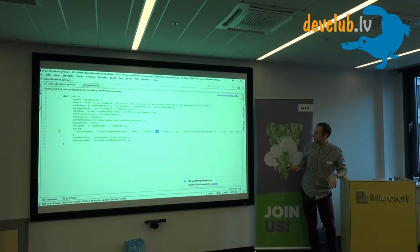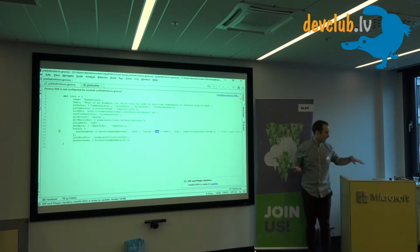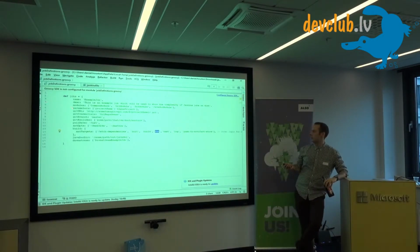So, one of the key parts here is we split the job definition down into a bunch of modules, with sensible defaults, I suppose. If you wanted to define a job that interacted with Git, you would include the Git module. In doing so, when we pre-process this file, it's going to fetch down the Git module source code and then apply all of its default behaviors to the job object in the Groovy plugin.